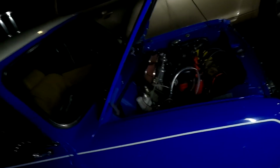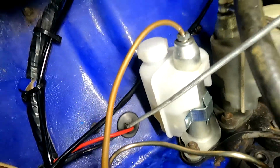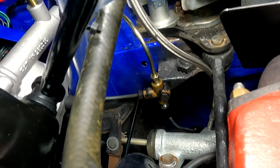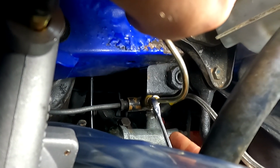Let's have a look at the car. Alright, so this is the one that we did the brake booster on not long ago. As you can see down here, brake fluid level's quite low, it's not good, but I believe the suspect to be that T-piece just down there, that brass one. Given that pipe is new, I'm hoping it's not the issue, but you never know. So what we're going to do is swap that T-piece out, and then we'll see how we go bleeding it.